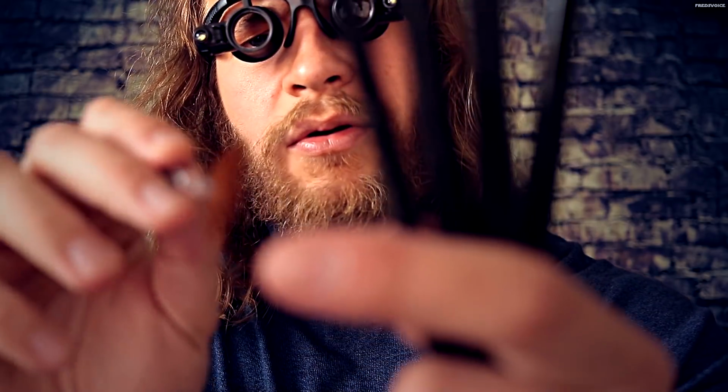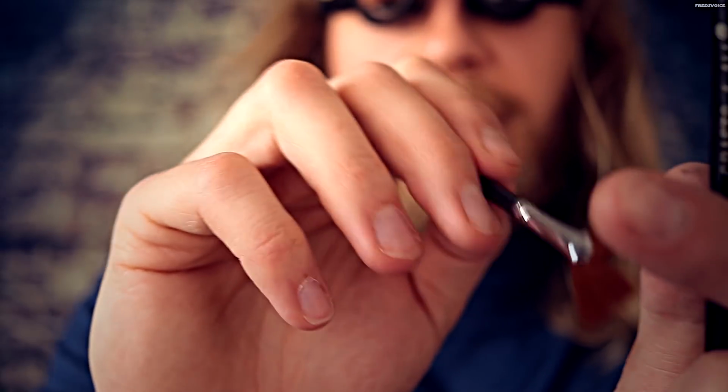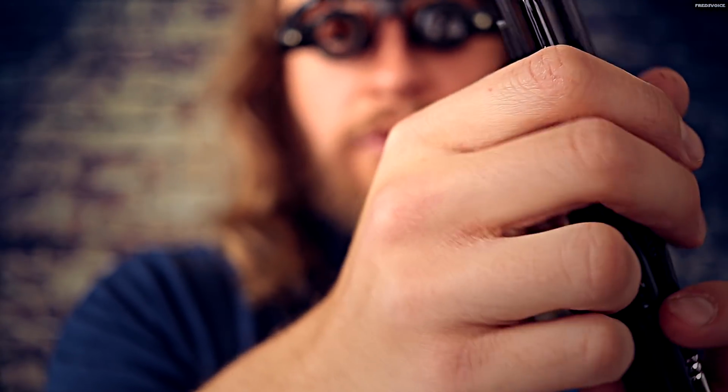Let me get the fan brush here. So I think that this one here will be perfect for brushing away all the little intricate cuts which I just made and smoothed you out. If there's any dust, I think that's what we'll use that one for.